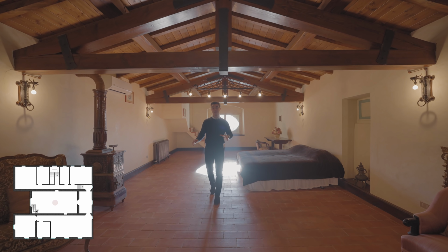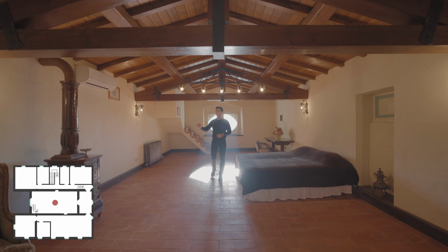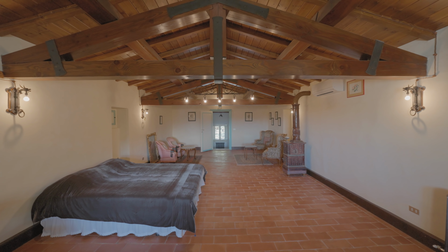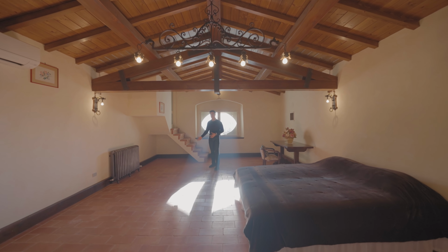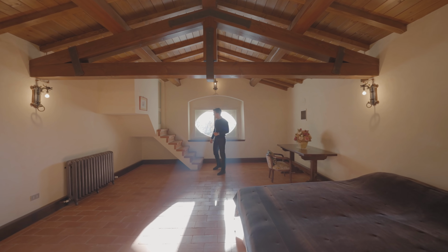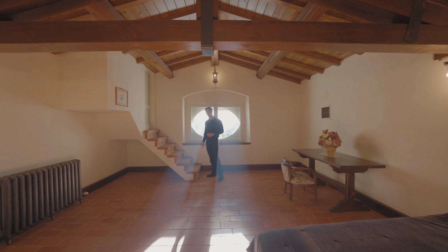And this is the other huge under roof space I told you about. It is right beside the one we've just seen, and it is currently used as a really large suite. But given these proportions and all of this space, it could really be turned into anything. Now let me show you through these steps we get to the top floor tower.